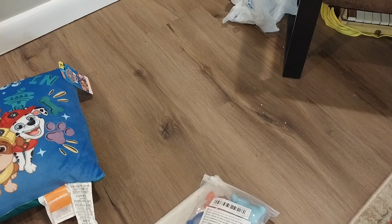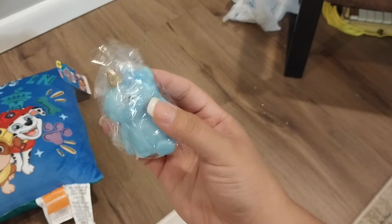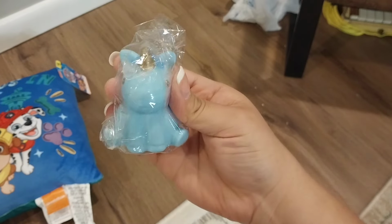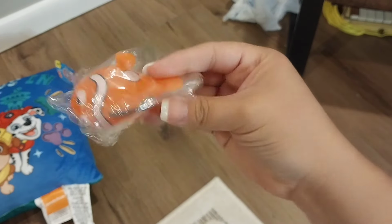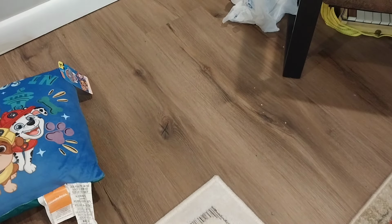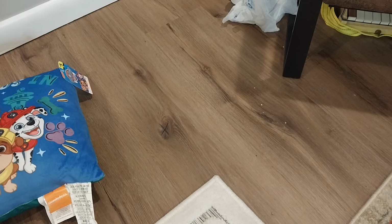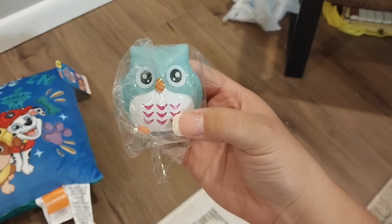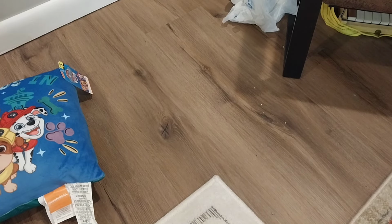And for the 2 items that Alden is getting that Liam is not, I ordered some bath toys for Alden that light up. This is a unicorn, and they do light up once they hit the water. Then we have a little fish, a Nemo looking fish. Then here's a shark, and then an owl. So Alden will get some light up bath toys that Liam will not get. But those bath toys can honestly be enjoyed by both of the boys.